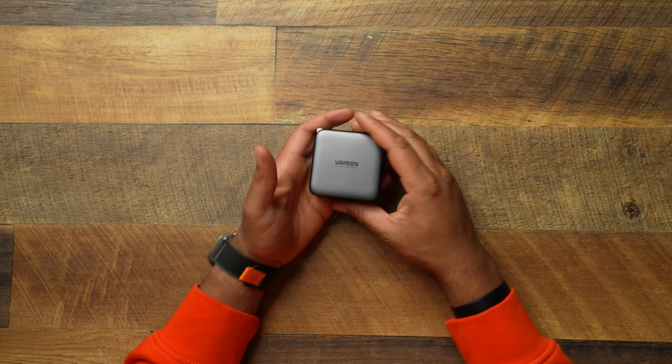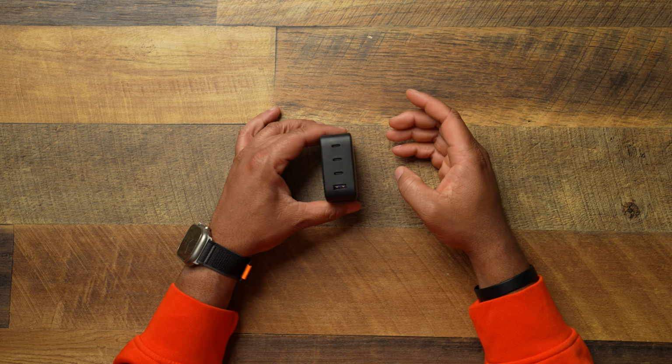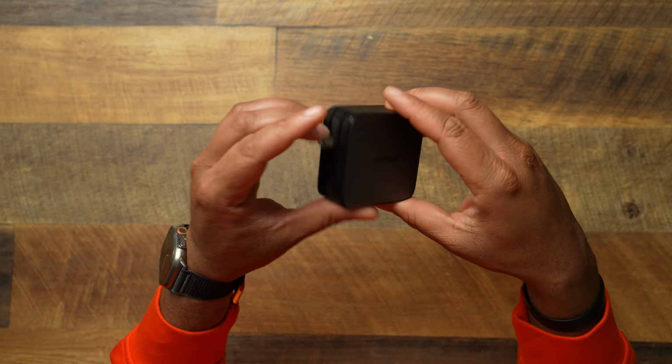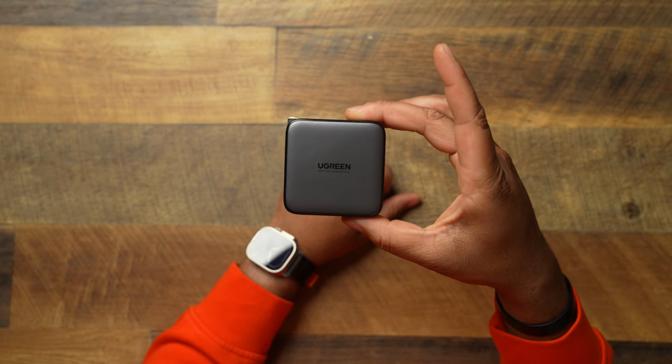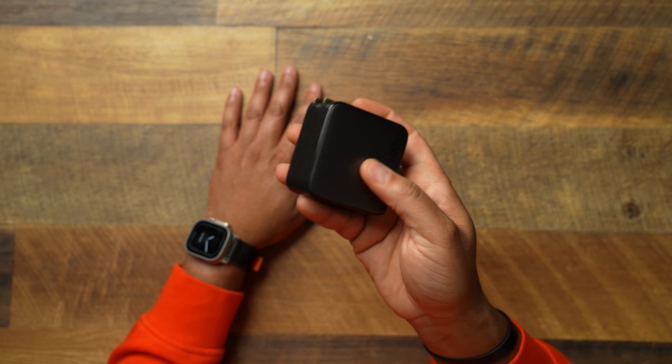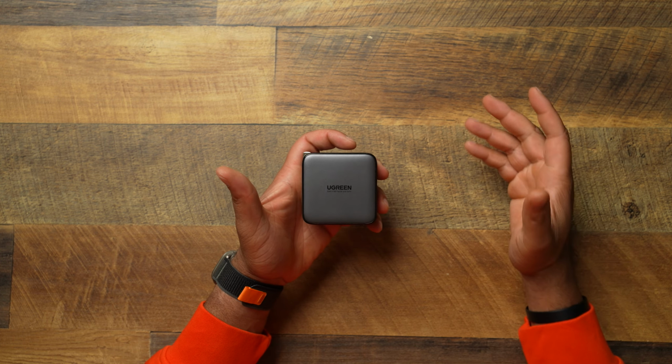Also, my camera, which is always on continuous power, is also plugged into it. One of those things that just gets the job done. All right, 3 Type-C ports, USB Type-A, 100 watts. You get the little collapsible prongs right there for it. 100-watt GaN charger. Doesn't really heat up that much. Once again, it's one of those products that just gets it done.